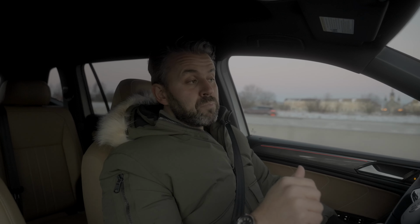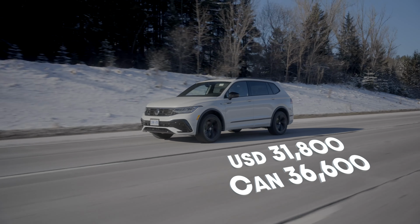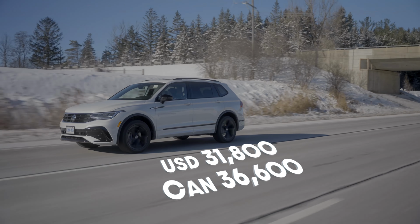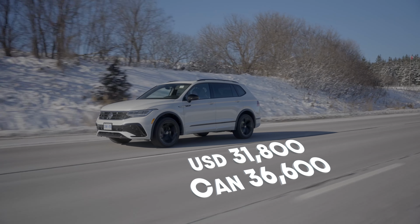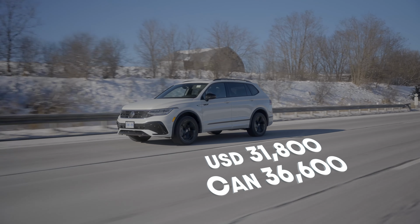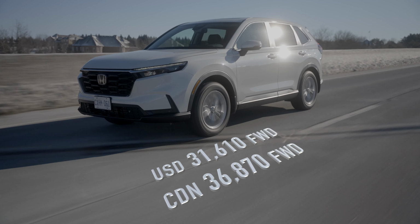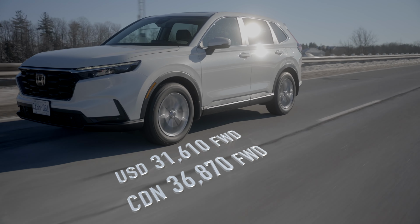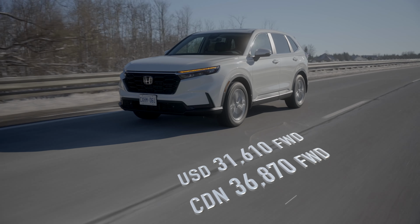Now let's talk about the pricing. What are you going to pay in Canada and the US for each vehicle? The Tiguan front wheel drive in the US starts at $31,800, while the all-wheel drive starts at $33,000 US. The CR-V starts at $31,600, and that's for the front wheel drive. So they're actually not too far from each other. It's just a $200 difference for the Tiguan.